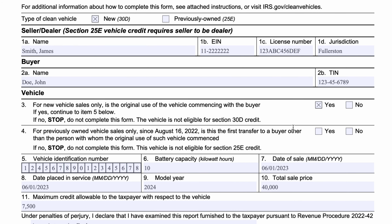So line 3 or line 4, only one of these will be marked. Line 3 is used for new vehicles. Line 4 is for previously owned vehicles. For new vehicles, you should see the yes box checked here, basically stating that the original use of the vehicle started with you. In other words, you're the first owner, you're the original owner. So you are entitled to this credit because you're the original owner. Again, this doesn't guarantee that you're still eligible for the tax credit, but this is a qualifier.